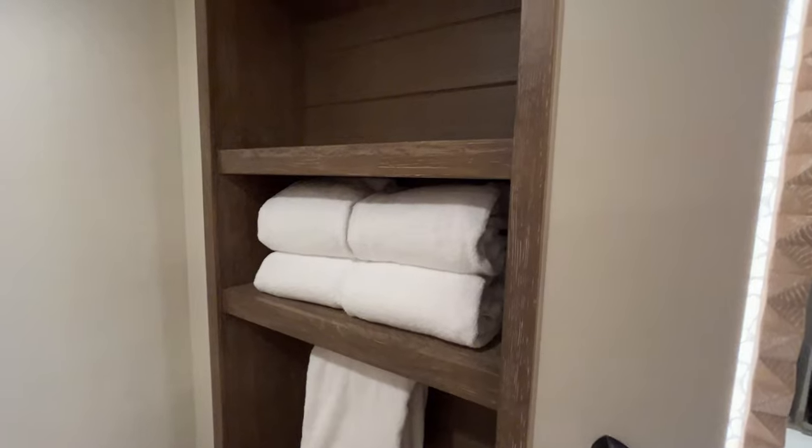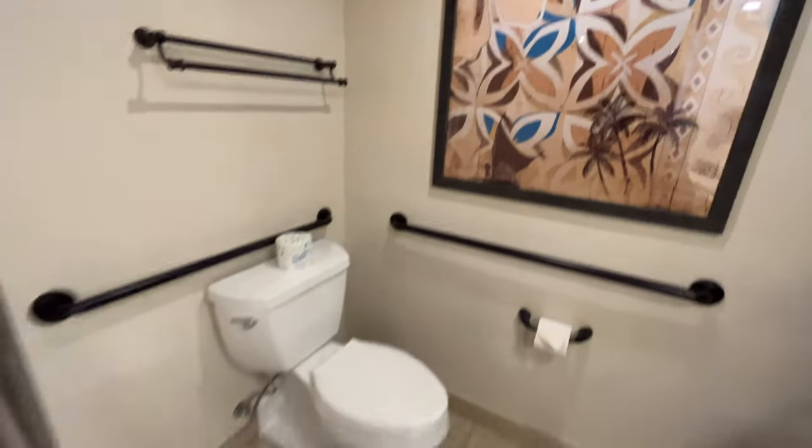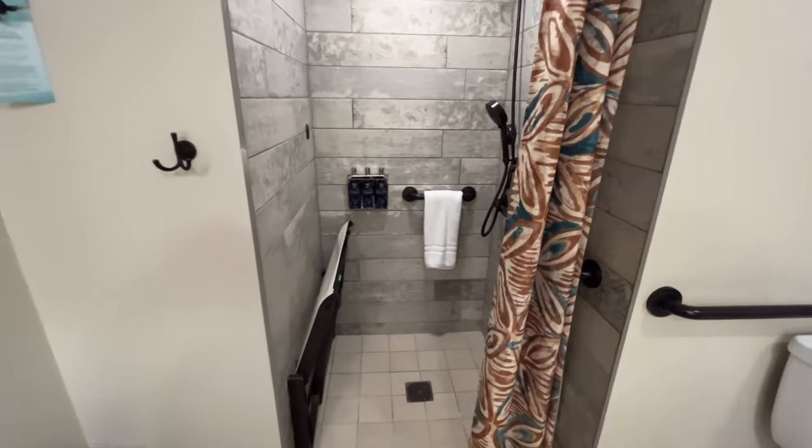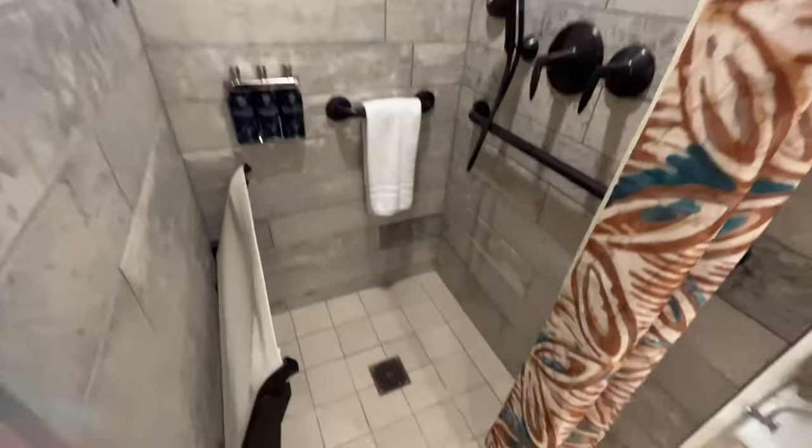And if you're like me, I bring a lot of sunscreen and stuff. There's a lot of good storage up there for that. Some beautiful artwork. But as you can see, the floor area in here is huge, really great. And the shower is actually a roll-in shower.